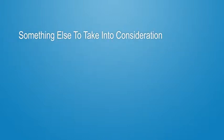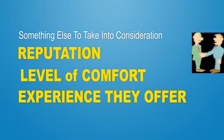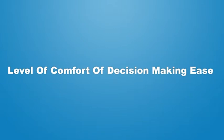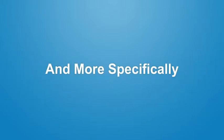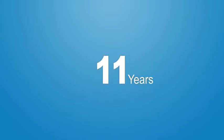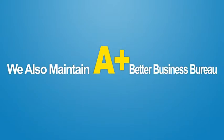Something else to take into consideration when choosing a company to work with is their reputation and the level of comfort and experience they offer. Decorative concrete surfacing is a business that prides itself in both the level of comfort of decision-making ease as well as their reputation. We have been in the contracting business for decades, and more specifically, the decorative concrete and restoration business for 11 years. We also maintain an A+ rating with the Better Business Bureau.